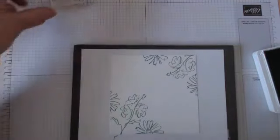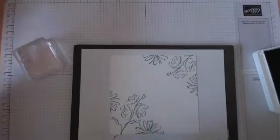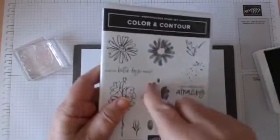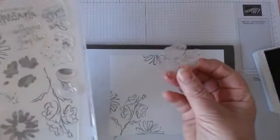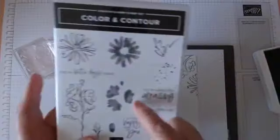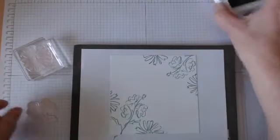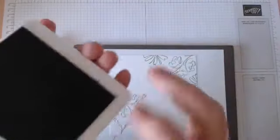Okay, now this stamp set has 2 stamps that you can use to fill in your flowers, and I forgot to get this one off my, here it is. This one has got three blobs, if you like, 3 blobs all on one, which is great. So I'm going to bring in some Highland Heather.